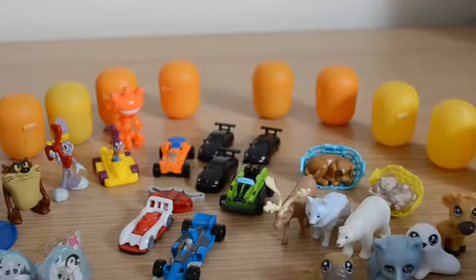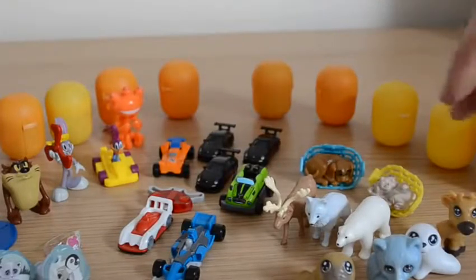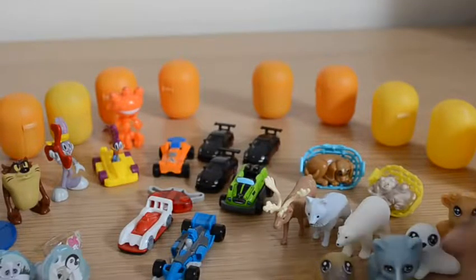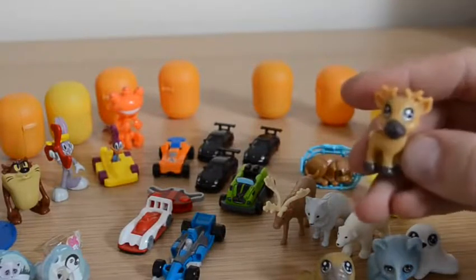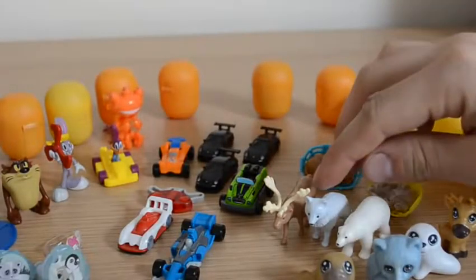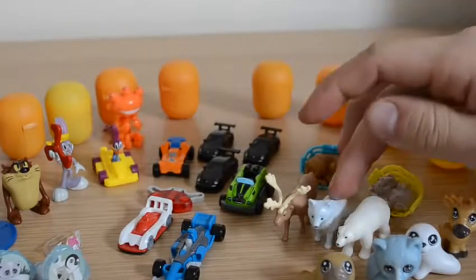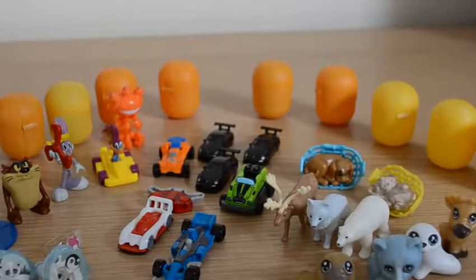And then on the right hand side, we've got a collection of really cute animals, I thought. It's three different Natoons collections. We've got the four small bodies with big heads, which are really cute. You know, look at that reindeer. It's got a tiny body with a massive head, which is really cool. We've got the two basket animals having a sleep, which is really cute. And the three cold animals, which is the snow dog, the polar bear, and the reindeer.